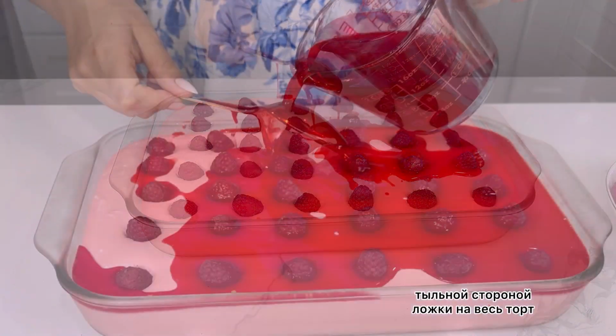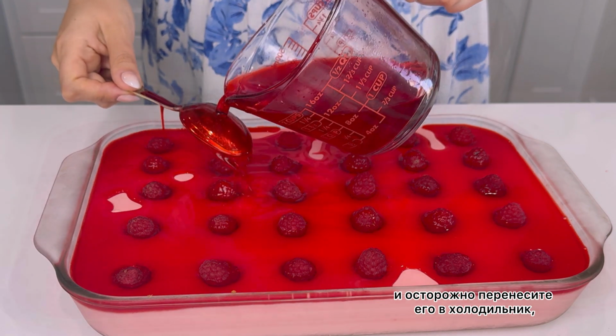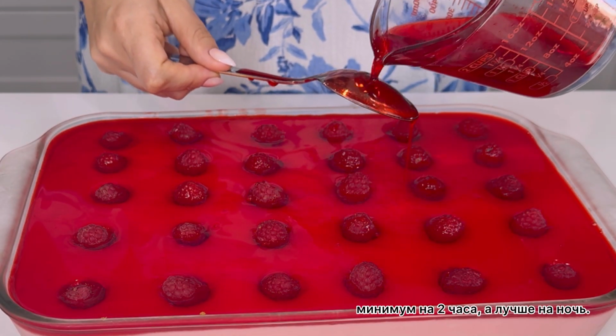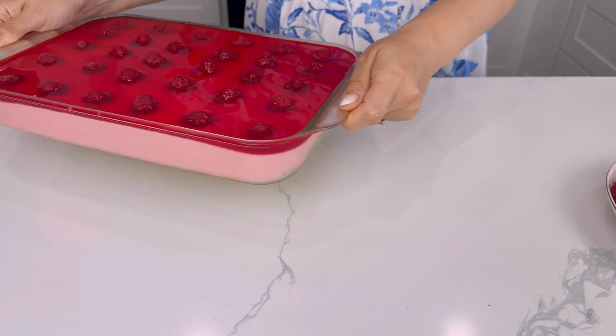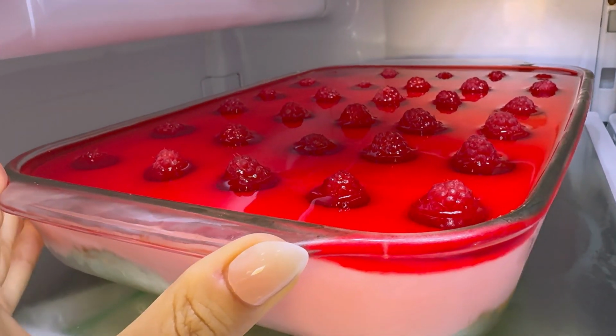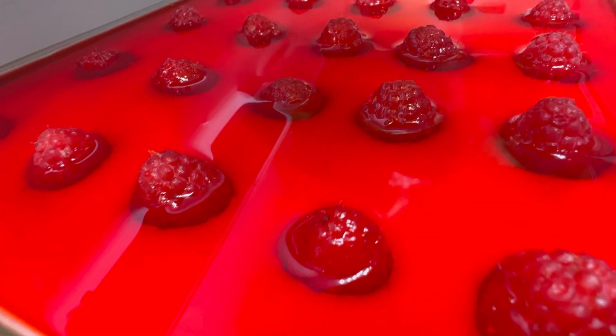When the mousse layer has set, gradually pour the cooled Jello over the back of a spoon all over your cake and carefully transfer it to your fridge to fully set for at least 2 hours or best overnight, which makes this a perfect make-ahead dessert. Now, never pour warm Jello over the mousse or you'll ruin the mousse layer.